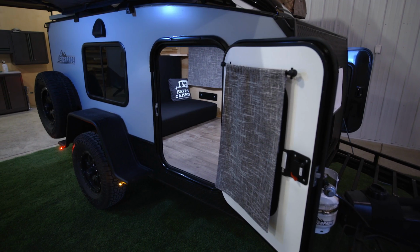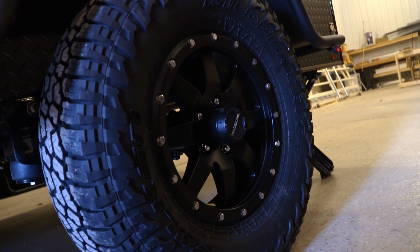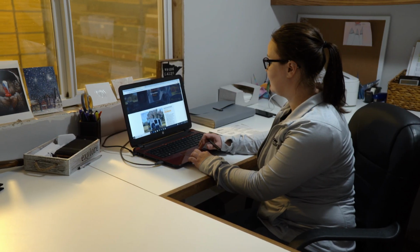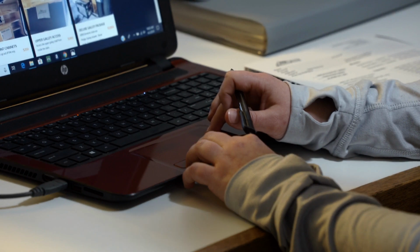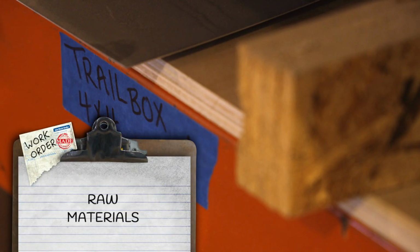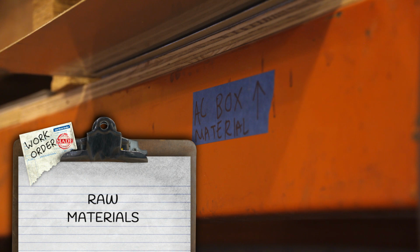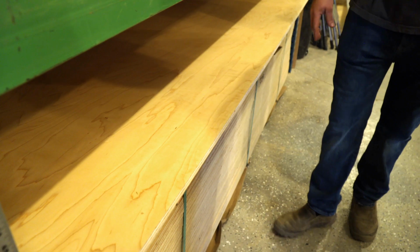Today you're going to see us build our backcountry model, which features our AC unit, the upgraded step fenders, and the all-terrain tires. The production process begins with a computer and a bit of design. So what I love is the engineering department is all right here for you, right? It is, yes. It all starts in my head, and I just take it from there and see what's possible. We use material that's sourced here in Minnesota. We use material that's chemical-free, non-toxic. Our main product is a maple plywood that becomes basically the shell of the camper.